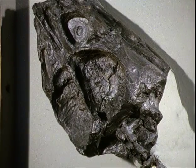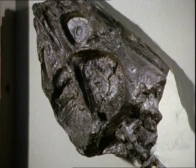I don't think it's at all likely that there's a plesiosaur living in Loch Ness. Loch Ness has only existed for the last 10,000 years, since the last ice age. And the last plesiosaurs died out about 70 million years ago. So we've got an awfully long gap.